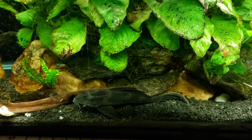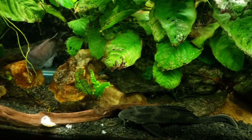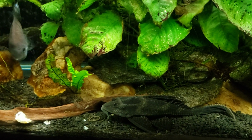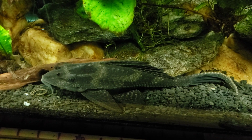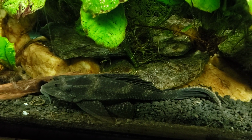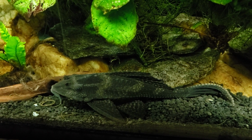Hey everybody, this is my 55-gallon T-bar tank. My T-bar is right over here hiding in the bushes. And we're going to start by looking at my big gold spot Pleco. This one is often hiding in the bushes as well, but since it's out, I thought we'd have a quick look at it. It's just an interesting looking fish.